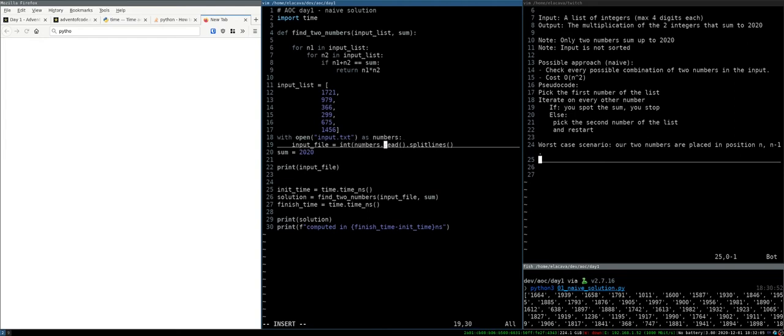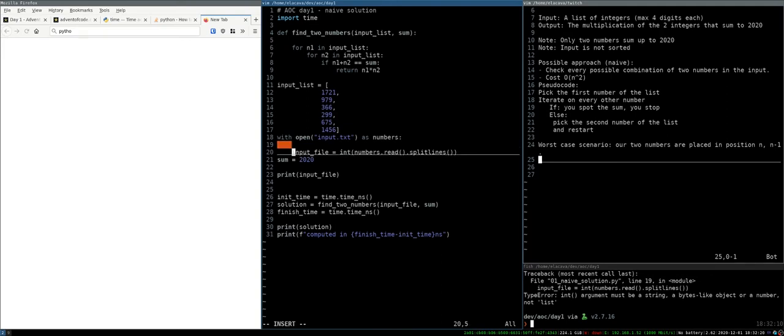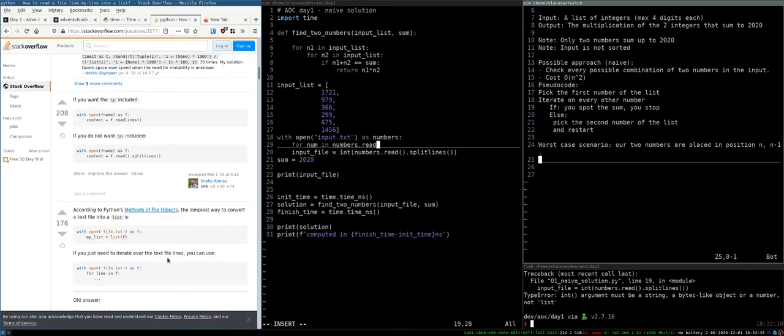Int. Yeah, that can't work very well. So we need to write something less clever, because I'm not able to write the clever part of this. So it would be for num in numbers read lines, what they're telling me to do. In numbers input file, append integer num.